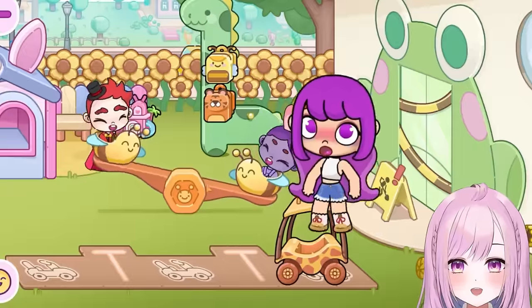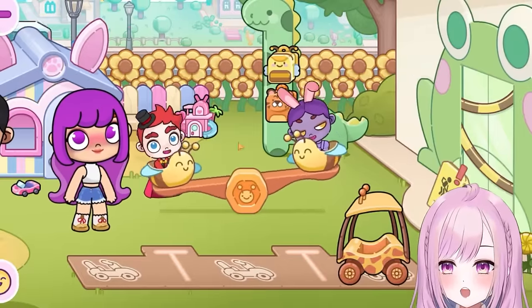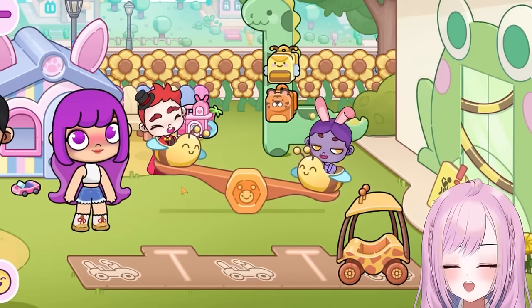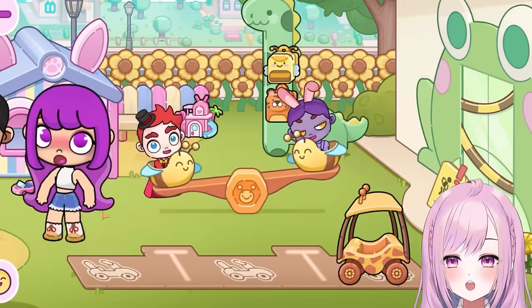Okay. Wow, this is so fun! This seesaw is fun! Look, guys, it's a new feature. They're playing. It's so cute, isn't it? They look adorable. Wow! Look! Wow, it's having so much fun! I love the seesaw! Wow! This is awesome. Okay, finally, they stopped fighting.